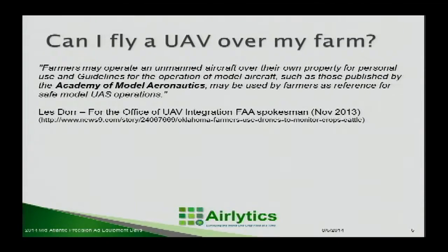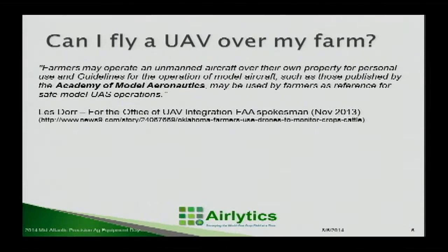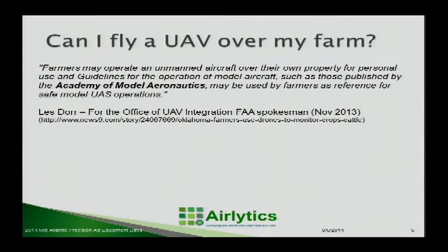Farmers may operate an unmanned aircraft over their own property for personal use, and guidelines for the operation of model aircraft, such as those published by the Academy of Model Aeronautics, may be used by farmers as a reference for safe model UAS operations. Pretty amazing that somebody actually said that from the FAA.